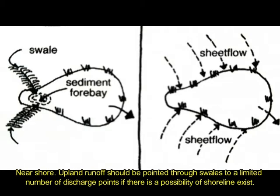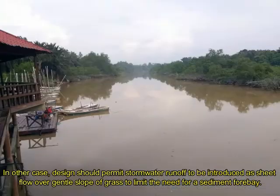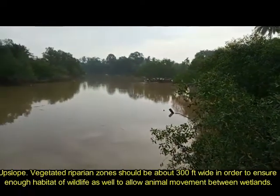Near shore. Upland runoff should be pointed through swales to a limited number of discharge points if there is a possibility of shoreline erosion. In other cases, the design should permit stormwater runoff to be introduced as sheet flow over a gentle slope of grass to limit the need for a sediment forebay.